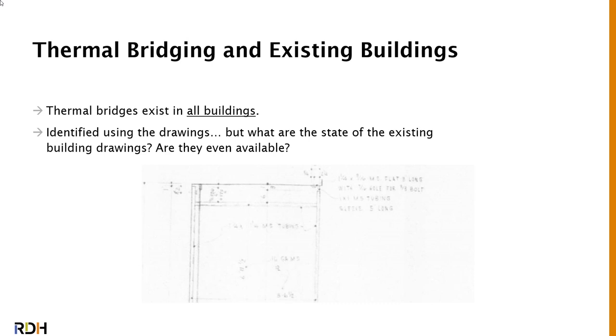But to wrap up some of the points already made, the introduction that Kathleen just went through applies to both existing buildings and new construction buildings. Thermal bridges happen in all buildings. We have junctions, we have interfaces, it's everywhere. For the most part, it's typically identified using drawings. In new construction, you work through the drawings with the architect and determine where the thermal bridging is occurring.